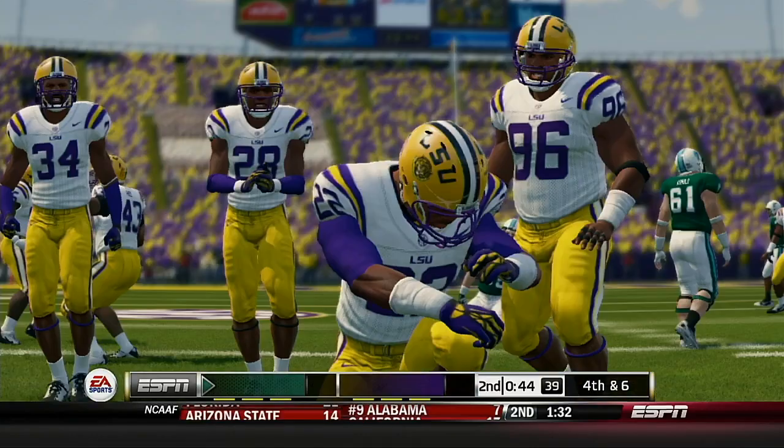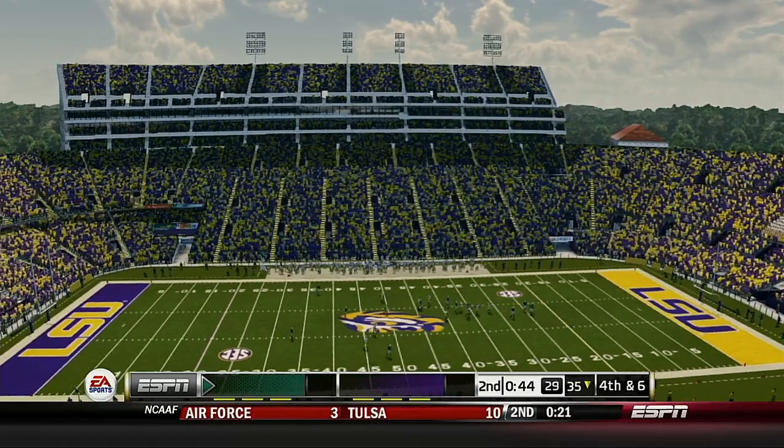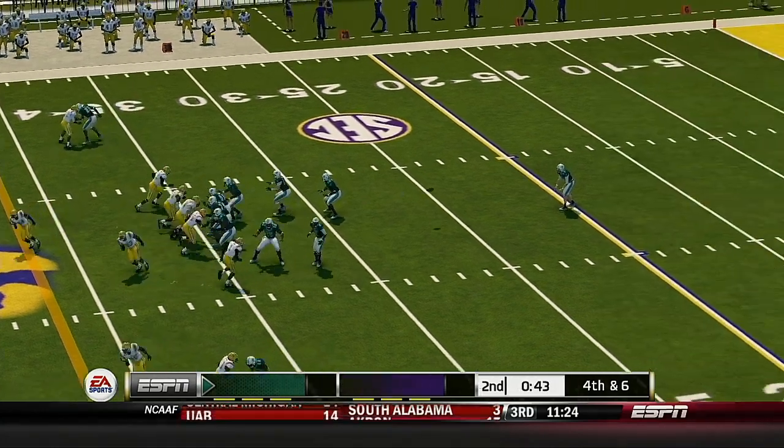Zips it to the tailback, incomplete. This is simply just a miscommunication between a quarterback and a running back. Now, you don't see the quarterback throwing very often to the running back, and in this case, maybe it got him out of rhythm. Jordan awaits the snap.